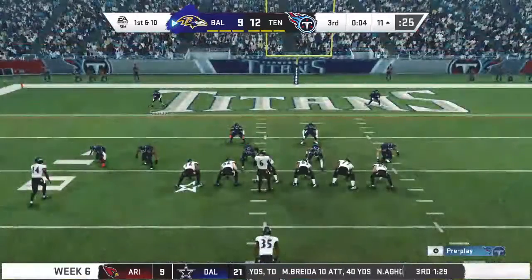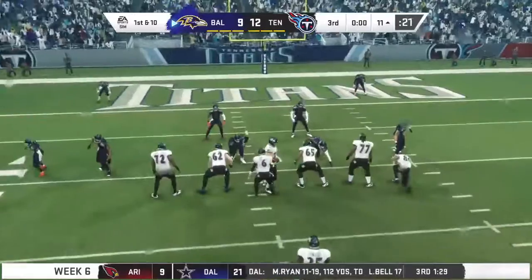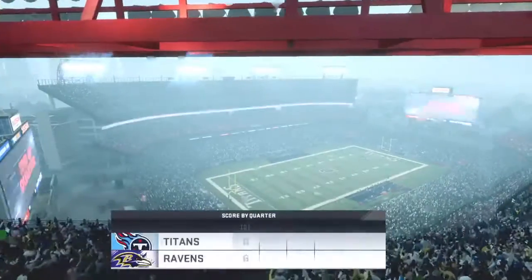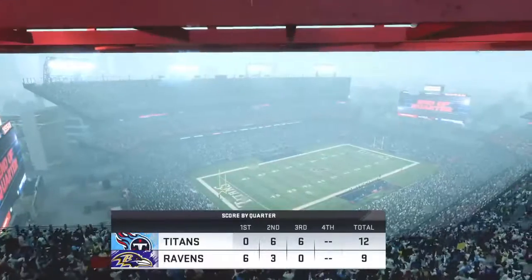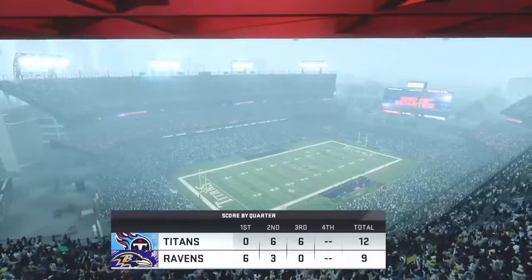And this will probably be the last play of the quarter. Okay, just like that. And that is going to do it for this third quarter of action. You are watching the NFL on EA Sports.